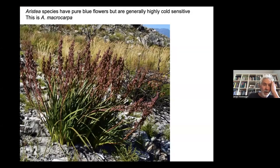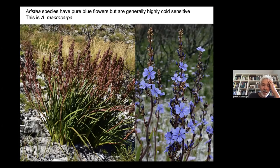crinums. Aristea species, very nice. This is Aristea macrocarpa, I think, just after flowering is finished, quite nice seed pods. This is a year and a half after a fire, so this is all new, sort of fresh looking growth. The flowers look like that. Very, very nice species.